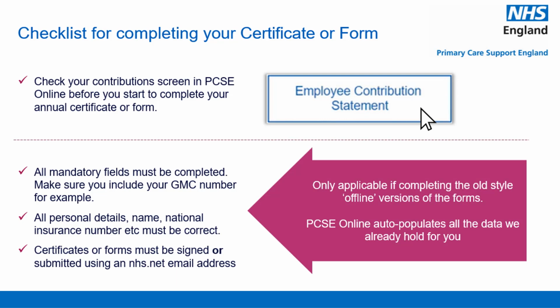These last 3 points are only applicable if you're completing the old-style offline versions of the forms or certificates, as PCSE Online auto-populates all the data we already hold for you. You might find that the national insurance number field is blank if it's blank on the performers list section of PCSE Online, but you can either go to those performers list screens and enter it there so that we have it, or you can free type it each time you submit a certificate.